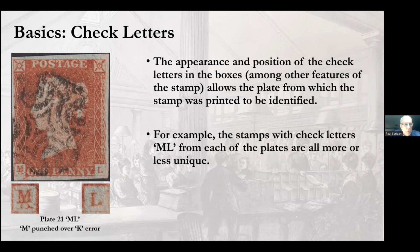You can also see along the bottom margin of the stamp under the word 1, there's a whole bunch of marks there, unevenness in the baseline, which is called burr rub, and which is also something that would be unique to the stamp. So every stamp printed from plate 21 in position ML would have these characteristics, the problem with the M over the K, and the problems along the baseline. And those are the sorts of features that are used to identify the plate that a particular stamp was printed from.